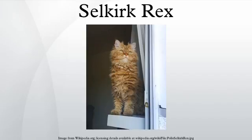Other health problems may be inherited from the outcross breeds used, including polycystic kidney disease from Persians and hypertrophic cardiomyopathy from British Shorthairs. Responsible breeders screen their breeding cats for these diseases to minimize their impact on the breed. In the UK, all Selkirk Rex registered with the GCCF for breeding are genetically tested for polycystic kidney disease or are from two genetically tested parents.